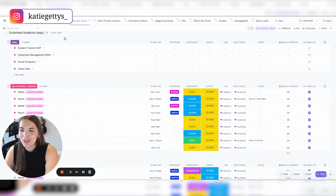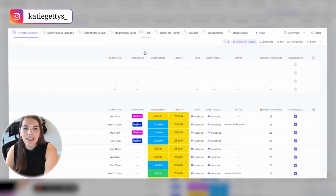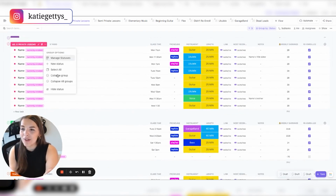So if you look here, there's a few different types of organizational lists here at the top. So right now, this is the private lessons list. There's also semi-private lessons, elementary music, beginning guitar. Those are the 4 that I use the most, as well as this is how I organize finances. This is my flex students, the students that didn't re-enroll for the semester, ukulele, GarageBand, those we teach, but not as common. And then what we call dead leads, which I'll explain in a bit. So how this works is you can organize things by status. So you'll see here, I have a bunch of different statuses.